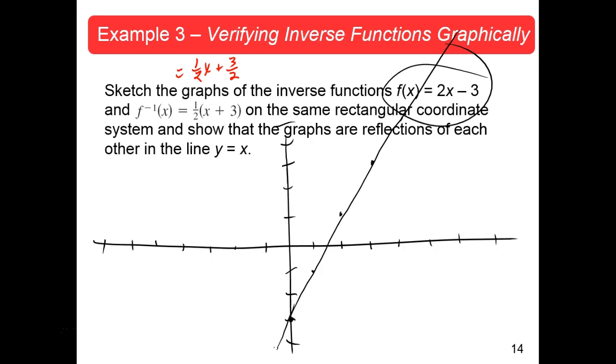Why did I write it that way, do you reckon? Now, it's in slope-intercept form. With the parentheses, it wasn't quite. Okay, so what can you tell me about that?